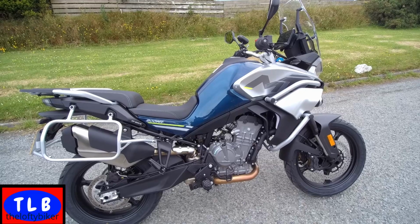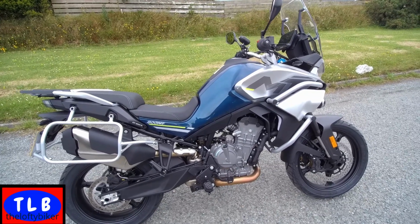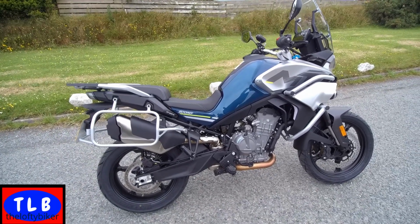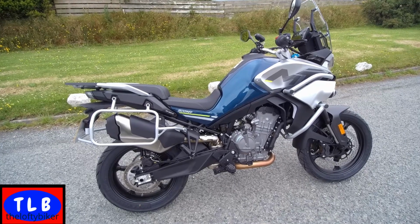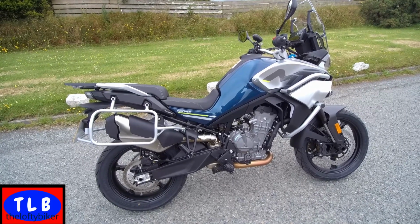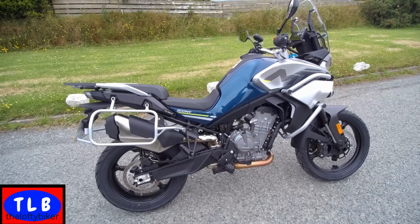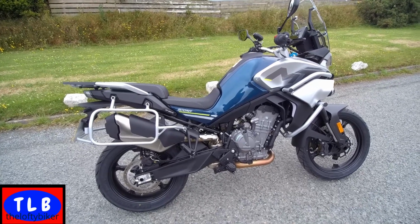So we've got the CFMOTO 800 MT Sport. These bikes come in at £10,400 on the road, with boxes, with fog lights. Not bad at all. As I said, the Touring has got the spoke wheels. That comes in at £11,100. This is a brand new model for 2022. There's very few of them been reviewed. It's probably one of the first ones.